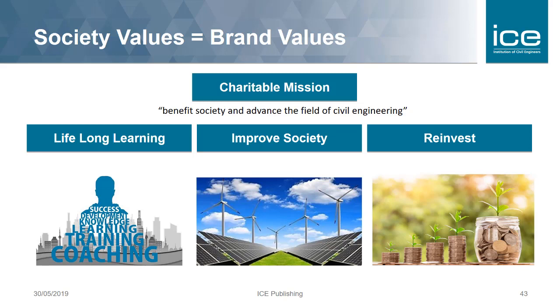Some of what I'm going to talk about now has some synergies with what Lauren was saying. It's all about trying to link the ICE publishing brand back to the society values of the Institution of Civil Engineers, which I'm going to call ICE for short throughout this presentation.